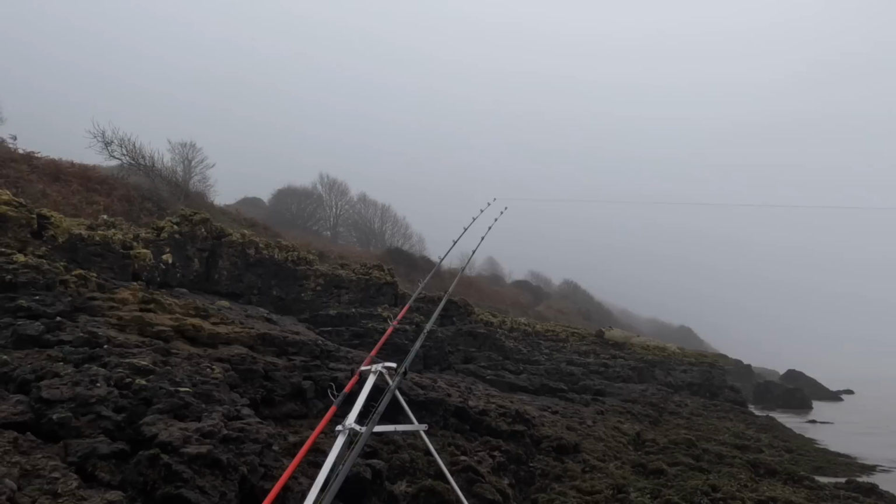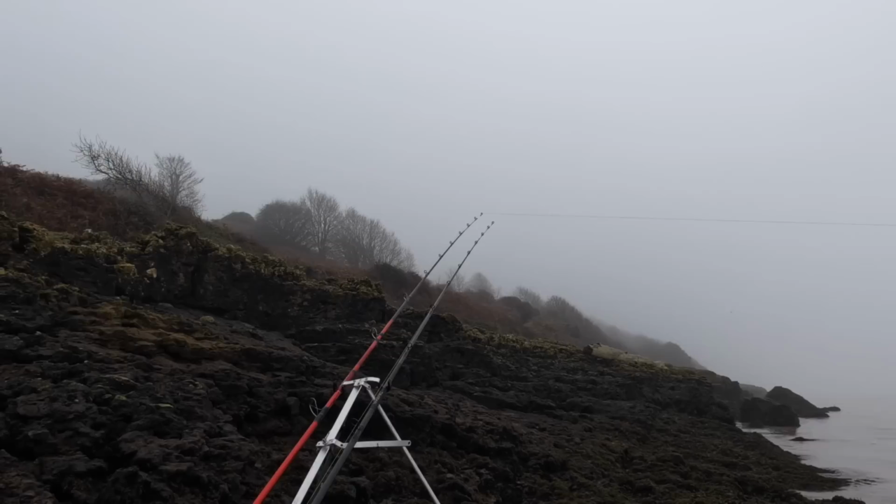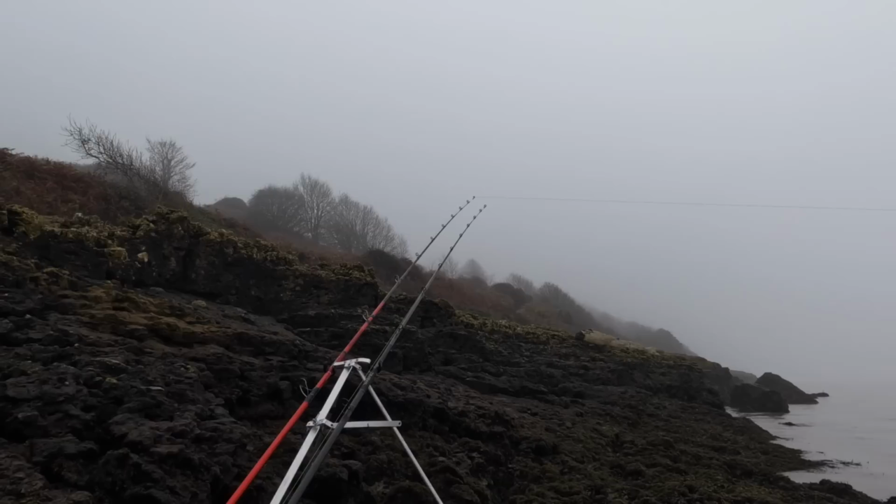There's a little bit of tidal pull. I'm using about 190 grams of lead, or 6-7 ounces, something like that. It isn't pulling particularly hard on the flood. I think on the ebb it will probably pull a little bit harder. I think that tends to be my experience.